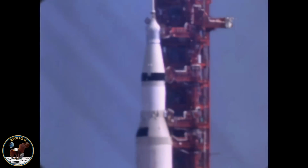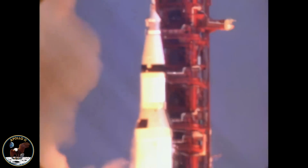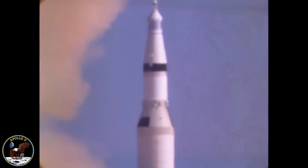Ignition sequence start. 6, 5, 4, 3, 2, 1, 0. All engine running. Clock start, flight. Roger. We have a liftoff. 32. Thrusters go, all engines. Roger. Liftoff on Apollo 11.